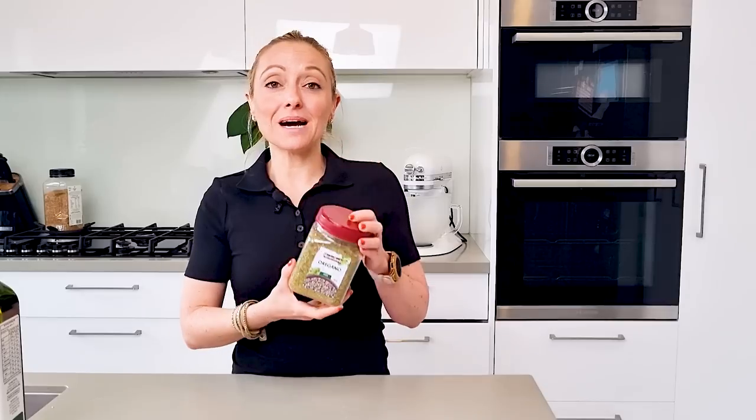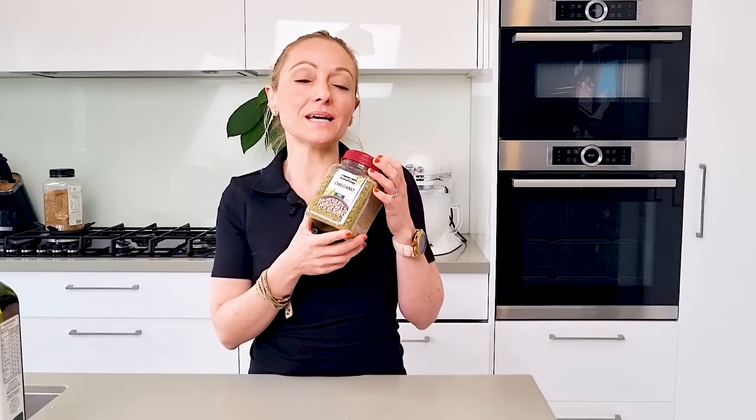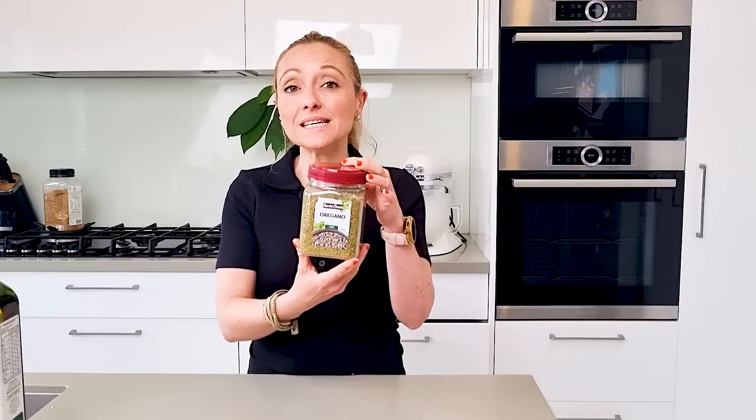My next Costco find is this oregano. I use that a lot in all my Italian recipes to make my homemade keto pasta sauce. I'm gonna link it below for you guys as well. And I saved $10 on that box and it lasts for a year. So I'm gonna buy it again at Costco next time. It's a very good saving.